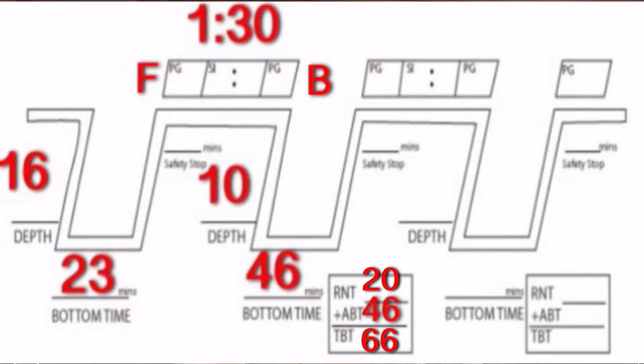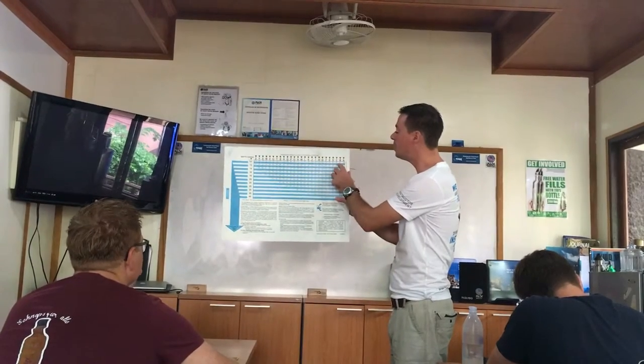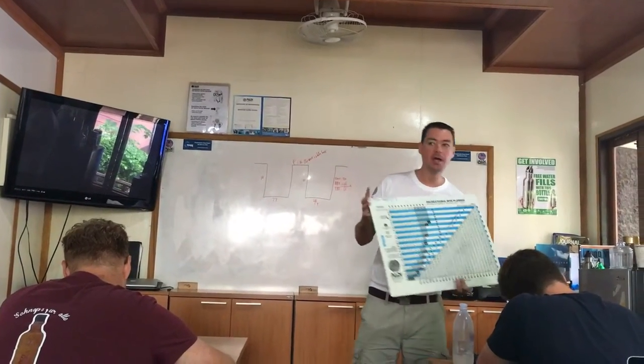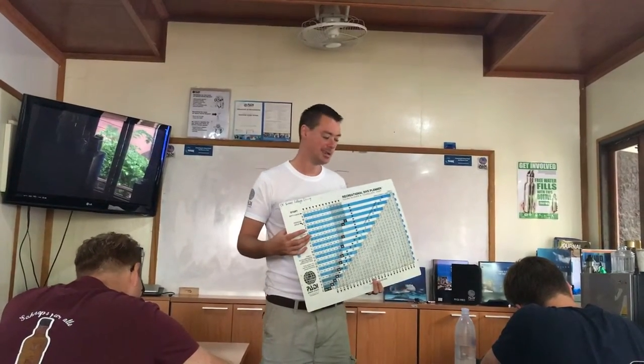Cool, but they want to know the ending pressure group. So, after we added the white box plus the ABT, we just followed this big arrow, return to table one, and this is where 99% of all the students that get stuck, get stuck.